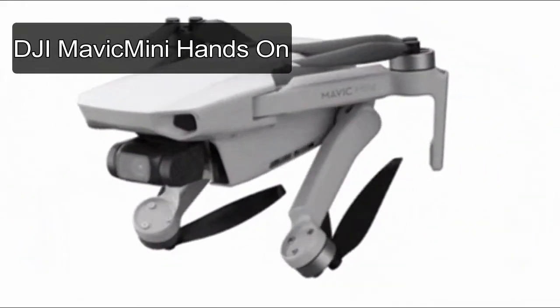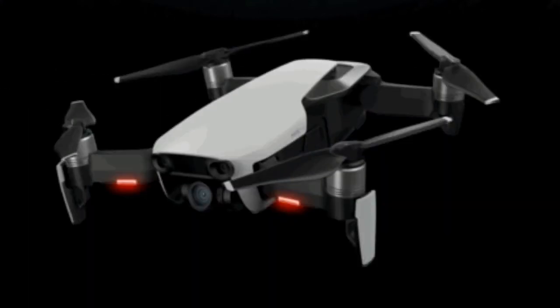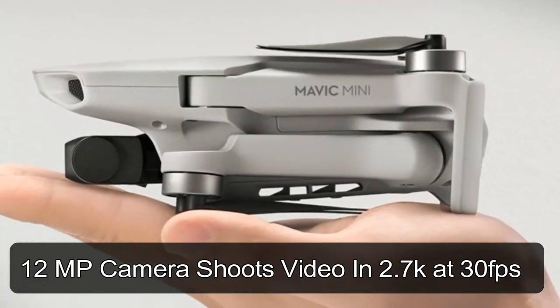The DJI Mavic Mini is a featherweight foldable drone at just 249g, and yet it still manages to offer the incredibly stabilized video and reassuring build quality that DJI is known for. There are fairly tolerable compromises.